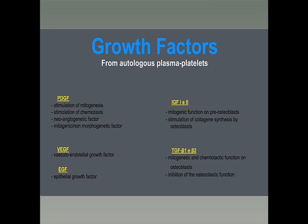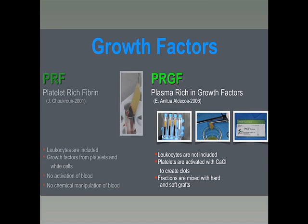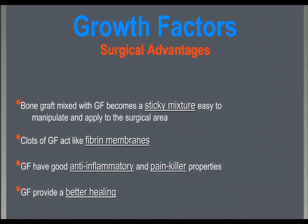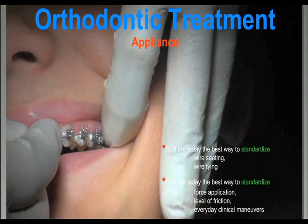Hard and soft tissue grafts are generally combined with growth factors from autologous plasma platelets. There are many techniques. We like to use either one of these two techniques: the PRF described by Choukroun, or the PRGF by Anitua Aldecoa. The growth factors provide better healing, anti-inflammatory, and pain reliever effects, and make the bone graft sticky mixture easy to manipulate and apply to the decorticated bleeding alveolar bone. So we definitely like to use them in any situation in which we do grafting.